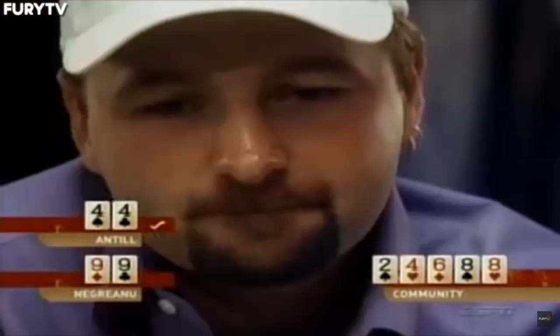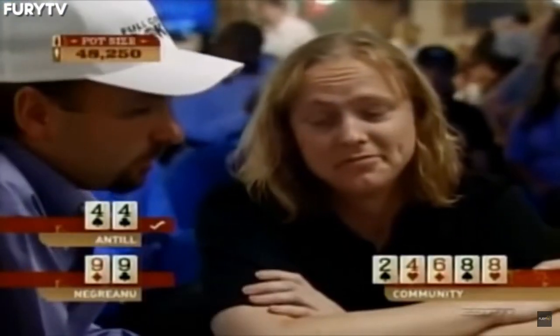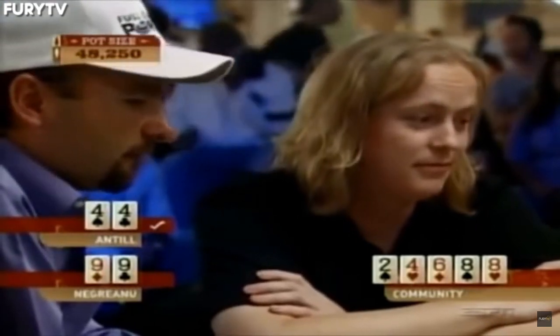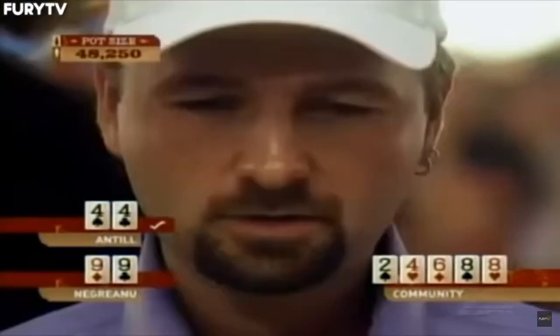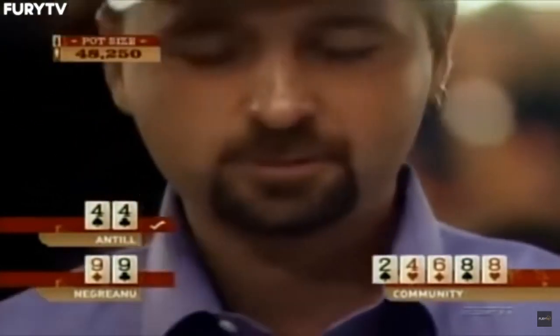Would you take the turn? You bet the turn, I was just going to fold. I really was. I was just going to give it to him. I mean, he had to have sixes or fours, but 15,000. There's a gazillion in there. I'm going to fold the second best hand.